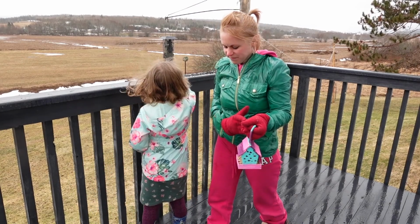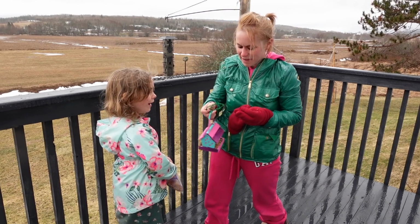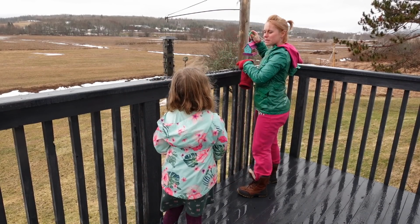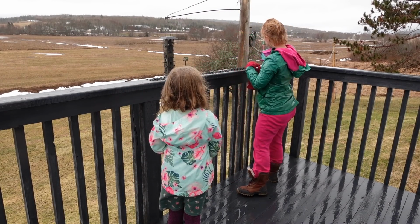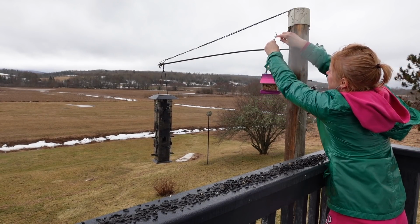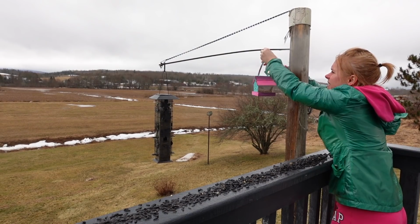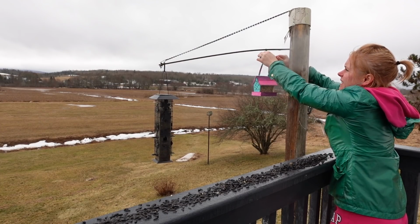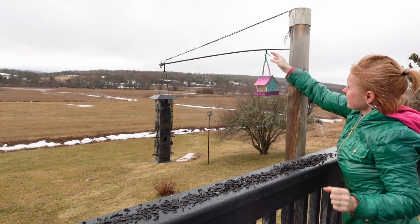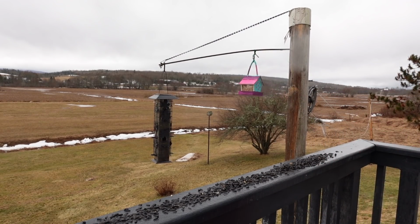I brought one out. And we're gonna hang it with the pipe cleaner just for now, and we will find a better clip real soon. Jeremy spread a bunch of seed along here for the bigger birds. So hopefully it'll stay. Looks pretty. Looks so good.